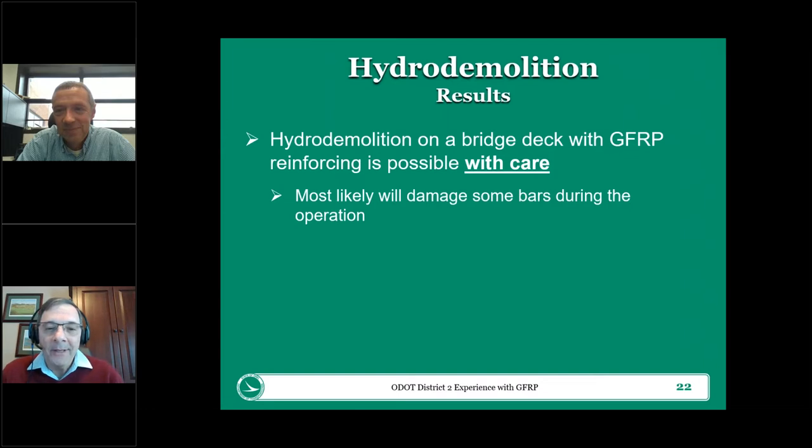The good news is that we can hydro demolish a bridge deck with GFRP. The bad news is most likely you're going to do some damage to the bars. What it also means is the owner has to do their work a little differently. Bringing out the hydro machine, putting the settings in, and off you go is not what we're going to be able to do. We're going to have to work with the operator. Luckily on this project, we had a great operator with the hydro machine. We're going to have to work with them on our settings. We set this one up with very bad concrete.